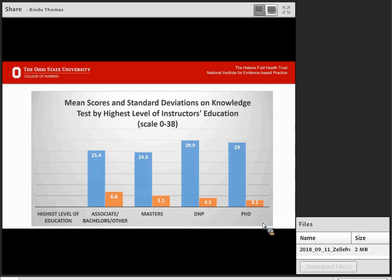So as you can see, out of a possible 38, here are the mean scores with the standard deviation of faculty based on their level of educational preparation. What was interesting to me about this is notice that the gap between the associate and bachelor's prepared faculty and the PhDs and the DNPs is very small. It's less than 5 points. In fact, it's less than 4 points almost. So again, faculty at all levels, regardless of whether they were prepared at the bachelor's level or the DNP and PhD level, scored very, very similar on this test. Go ahead to the next page.